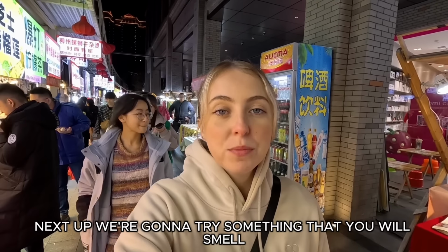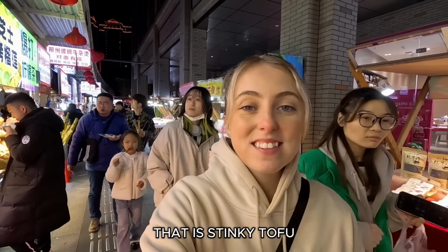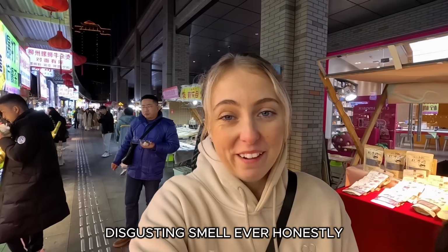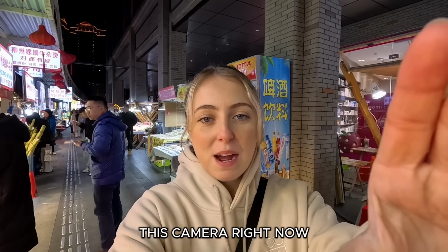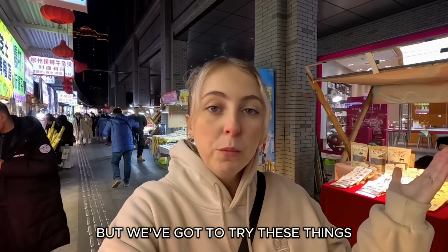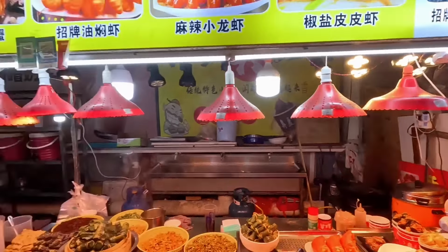Next up, we're going to try something that you will smell all the way across China. That is stinky tofu. It is the most sour, disgusting smell ever. Honestly, if I could make this transfer through this camera right now, you would understand what I mean. But we've got to try these things when you're in this country. So, Alan, are you ready?